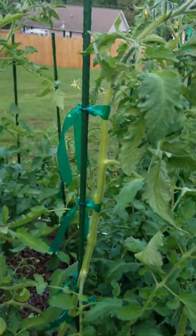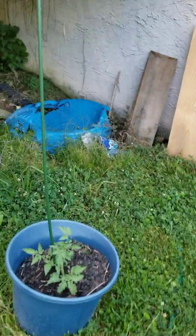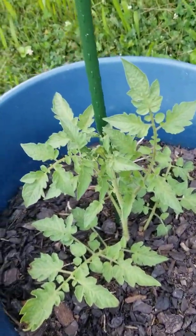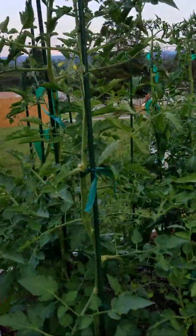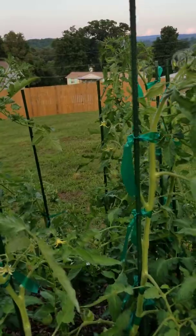So much fruit. Now, crazy thing, I pulled a pretty big sucker off of the cherry tomatoes and just kind of shoved it down into this dirt, and it is doing great. That'll be another tomato plant that I'll be able to get more from, and it'll be like I'm succession sowing. It's awesome. So exciting.